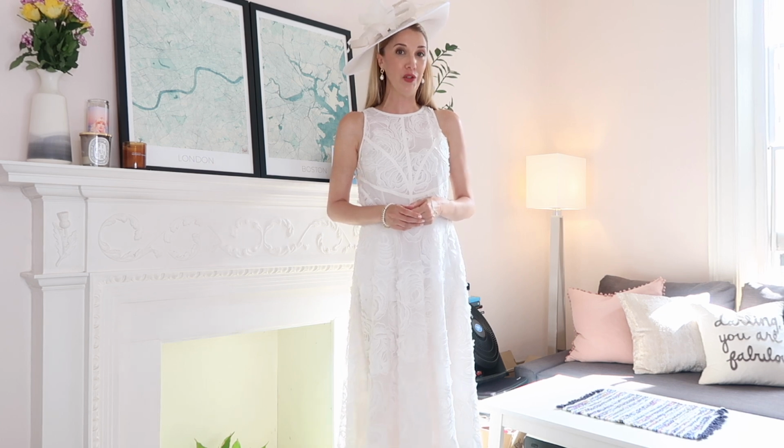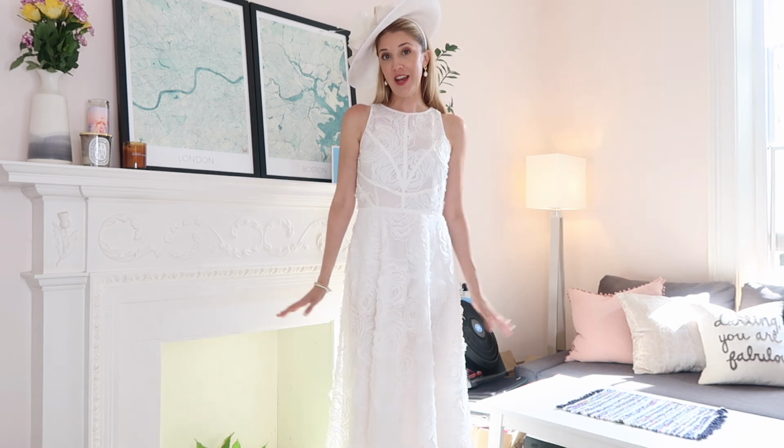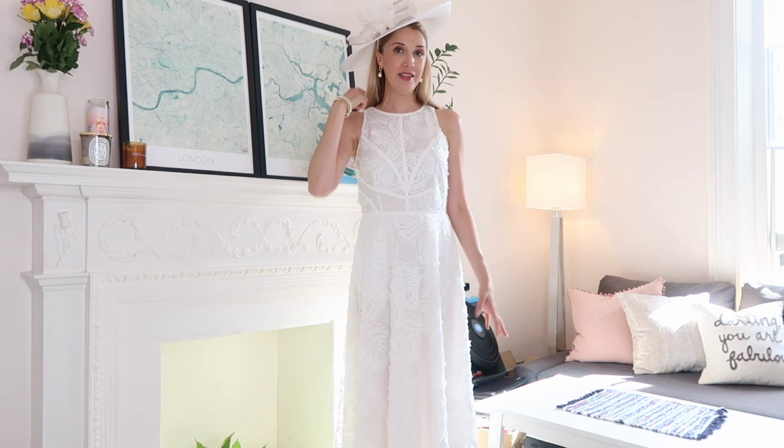I actually purchased this dress last year for a friend's wedding because the first night was going to be a white and gold night. And when I purchased it, I immediately thought I probably could also wear this to Royal Ascot. So it's just a very pretty full-length dress. It has these beautiful textured white rosettes on it. It does fit the strap requirements and obviously the length requirements.